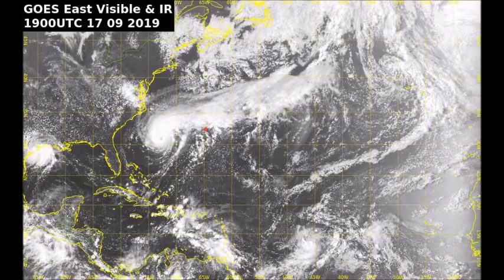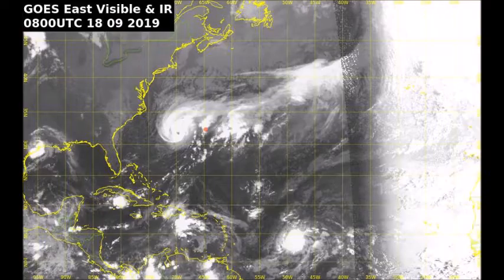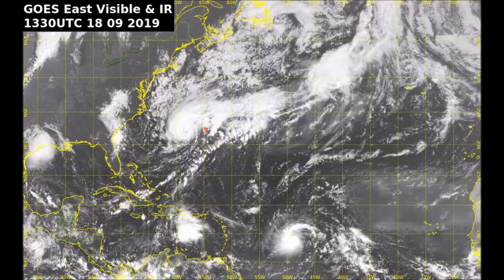The closest point of approach to Bermuda is forecast to be at 7 PM on Wednesday, which is tonight. However, this system may move closer to Bermuda after this time period, depending on its track.